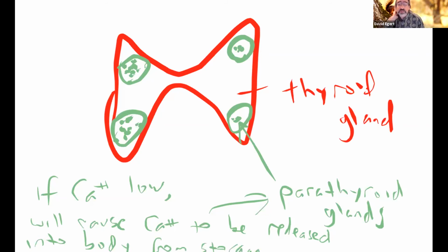So where do you think the receptors are for parathyroid hormone? Where is the calcium storage in your body? Your bones? Totally, your bones. So the parathyroid gland talks to your bones, specifically the osteoclasts, which are bone cells that can dissolve the bone matrix and release the calcium from the calcium salts back into your body.